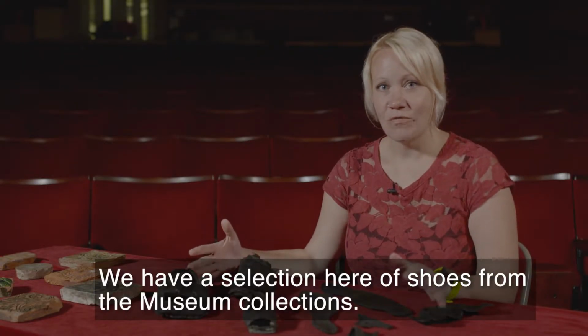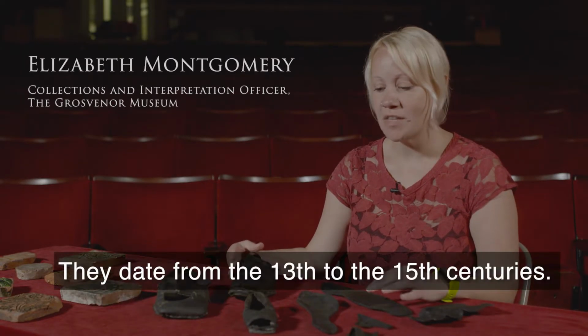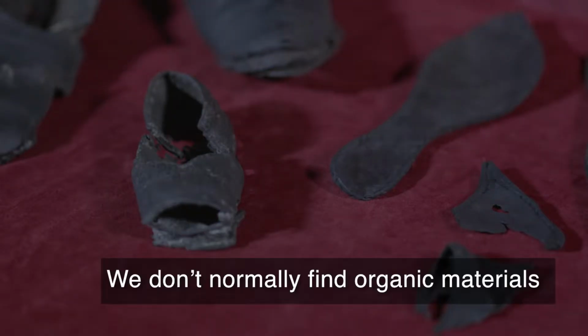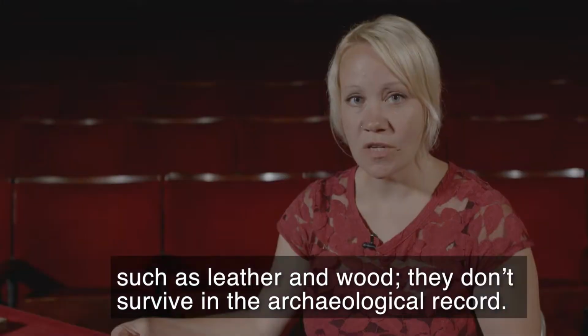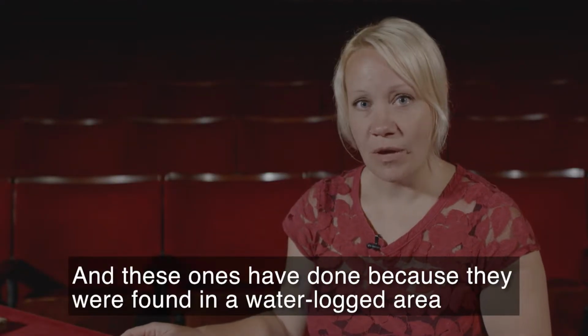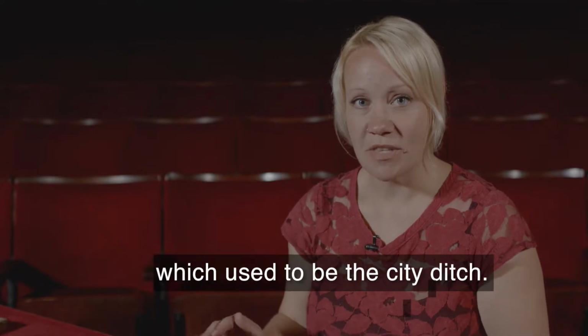We have a selection here of shoes from the museum collections. They date from the 13th to the 15th centuries. We don't normally find organic materials such as leather and wood. They don't survive in the archaeological record. And these ones have done because they were found in a waterlogged area, which used to be the city ditch.